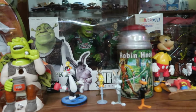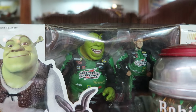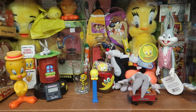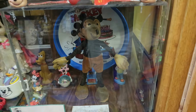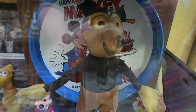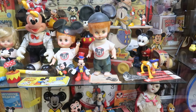In here, that's interesting. Shrek as a NASCAR driver. It's an interesting tie-in. Some Looney Tunes toys there. This little inlet here, it's a lot of old Disney toys. It says this Mickey Mouse here is from the 1930s. Snow White doll.